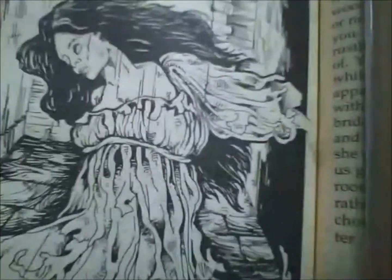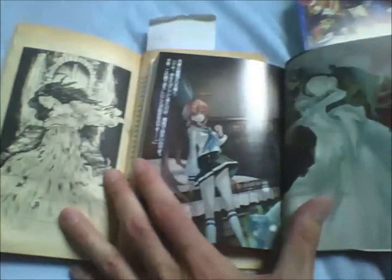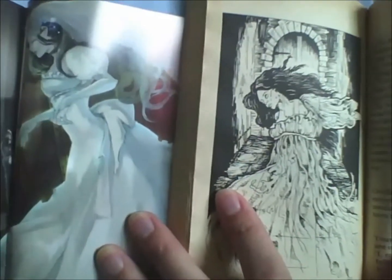Yeah, the original has the ghost girl in the corridor, and then the next paragraph has you in the bedroom, so see that. Yeah, there's all the ghost girl. Well, that's it for comparison to the book.